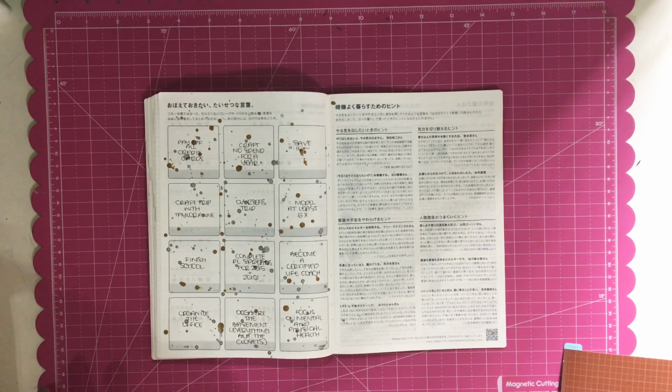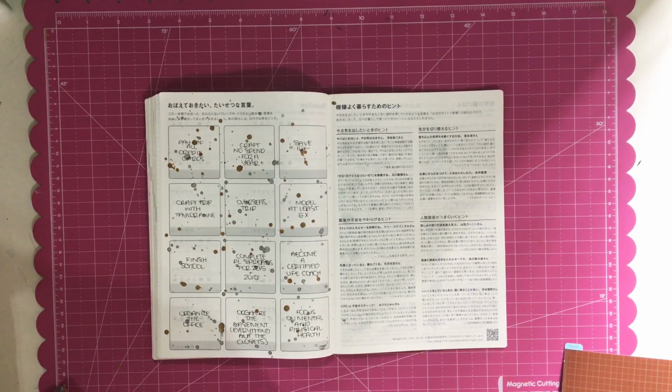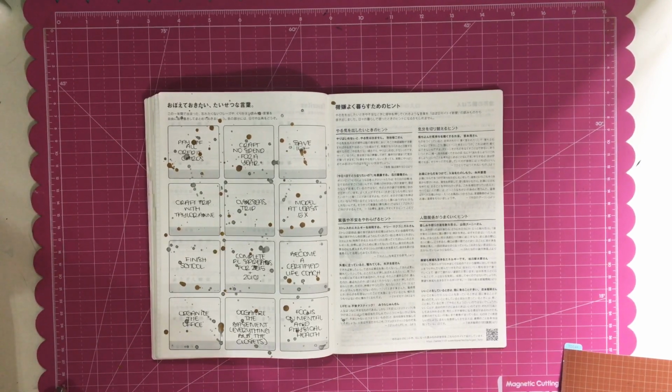I'd like to save $10,000 for the year. I'd like to do a craft trip with my pen pal Taylor Ann. She lives all the way on the other side of the planet. I live in Georgia. She lives in Northern California. So we're a world away, but we really want to do a trip together. I'd like to do an overseas trip. I'd like to model at least 5 times this year because I didn't model any last year.